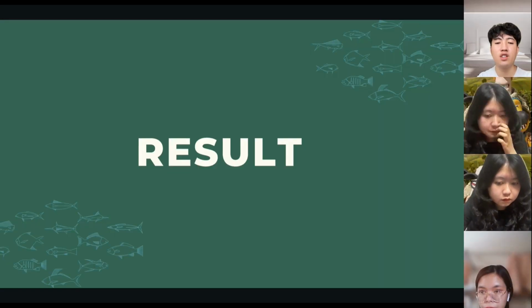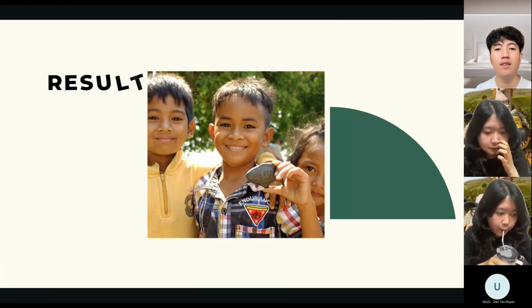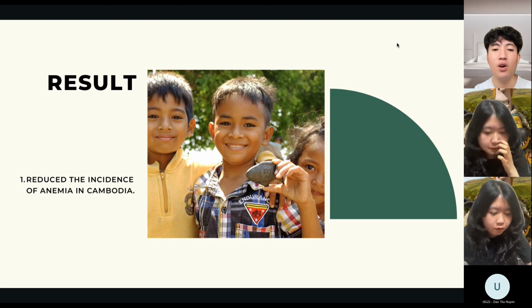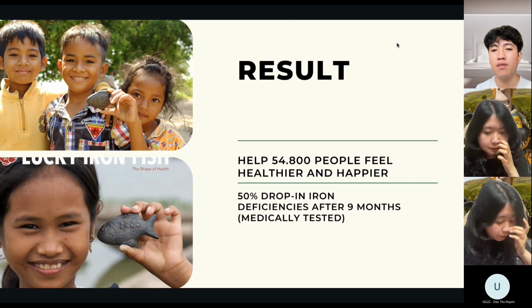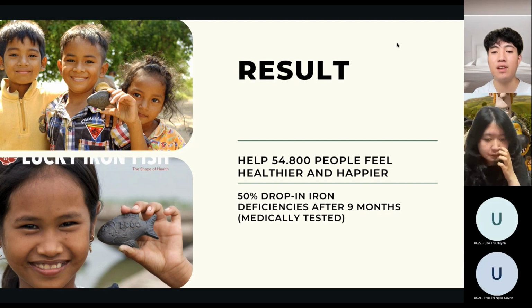So, let's talk about the research. We have two main research results we will talk about. The first one is the main goal that the company wants to achieve: reduce the incidence of anemia in Cambodia. It has helped 54,800 people feel healthier and happier, and it will drop iron deficiencies by 50% after 9 months, according to medical tests.